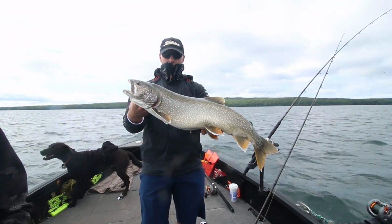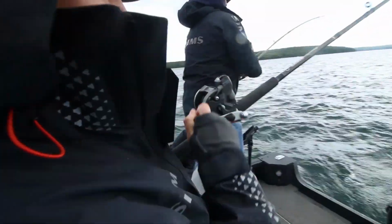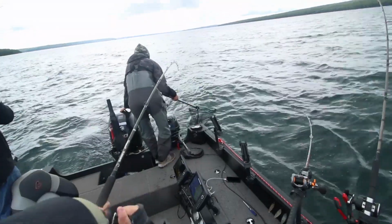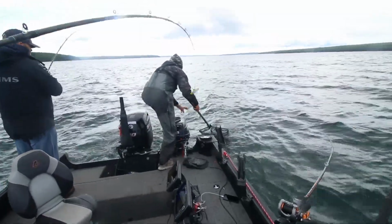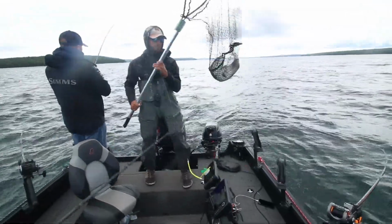Starting to get colored up. Beautiful looking trout. We're gonna take a few pictures and let them go. There we go. Another nice lake trout.